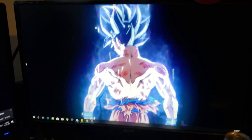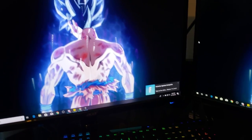Of course, we got the animated wallpapers right there in the background on both my screens. Fortnite is updated because I'm going to be playing with my friends here soon.